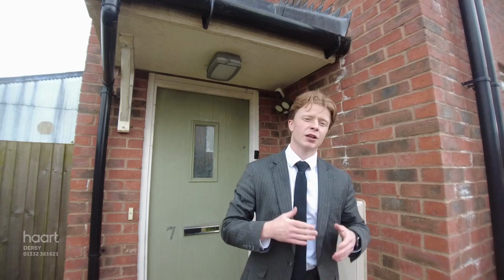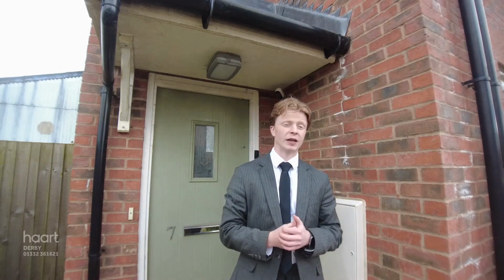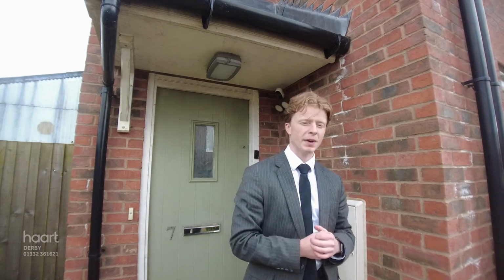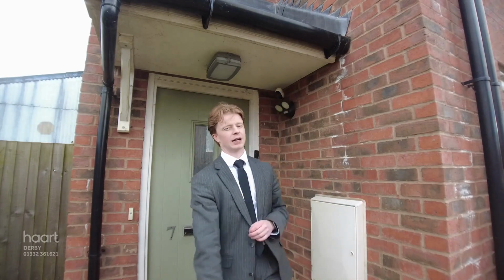Now, if you've ever been to the little idyllic village of Hatton, there is nothing you could ever ask for from a quaint little quiet village. And not only that, it's got this phenomenal property behind me. It is a two-bedroom maisonette with car parking space, ensuite to the master, and everything that you could ever need. Come and have a look round.